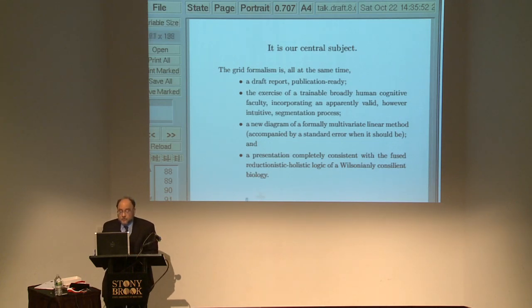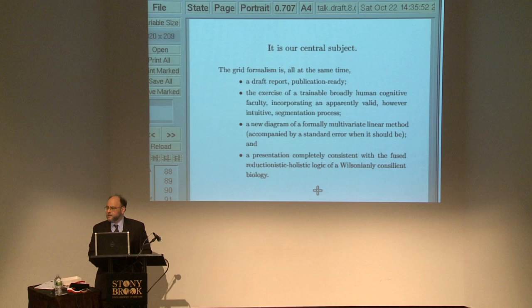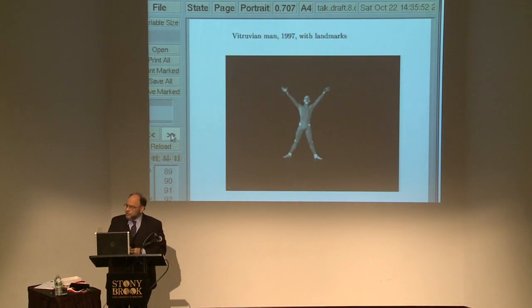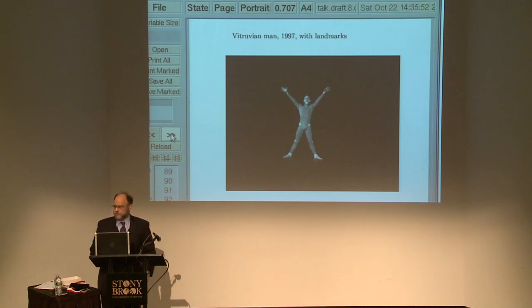And it's consistent with E.O. Wilson's approach to a consilient biology. It's consistent with information from both holistic and reductionistic approaches. You can put lower level information onto those as maps. So the first thing I want to persuade you of is that you can read these.